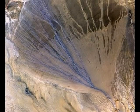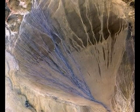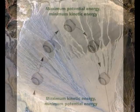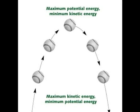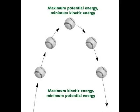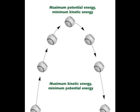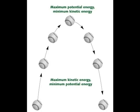Deposition also creates landforms like alluvial fans and deltas. It may also add soil to a river's floodplain. Energy is the ability to do work or cause change. Types of energy are potential energy and kinetic energy. Potential energy can change to kinetic energy as gravity pulls water down a slope.